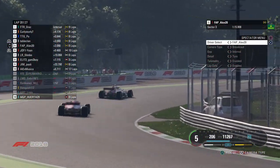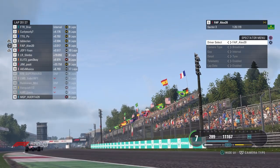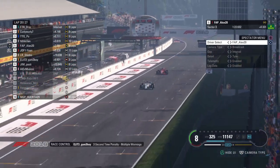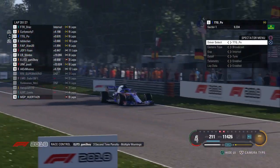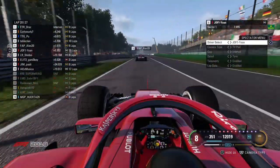We're now heading around Parabolica. And we have 8 laps to go then. Dres leads. From Curly in 2nd, it is Poe in 3rd, and he's actually catching Curly towards the end of this race. Let's ride on board with Johan as he closes in on Alex 20.